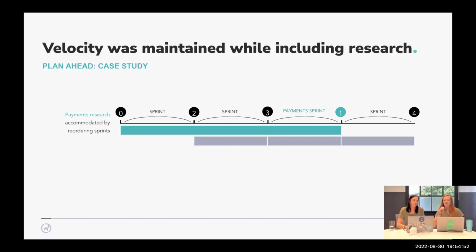And again, just to say this again, Jill has talked about scaling down the research. And when I talk about time boxes, I talk to researchers and designers a lot about, I don't mean doing just as much work.